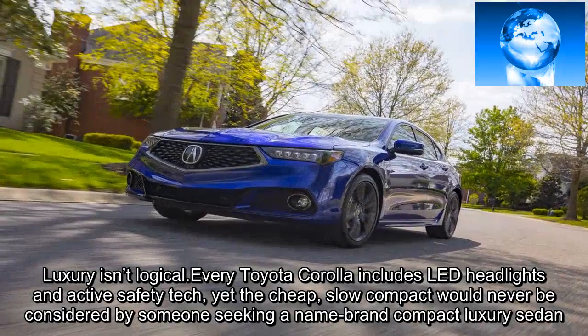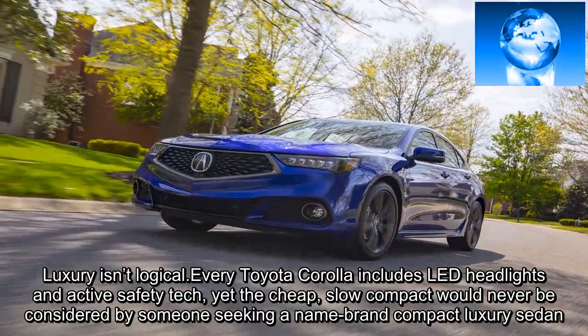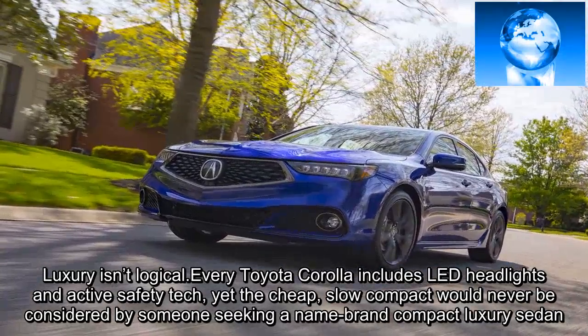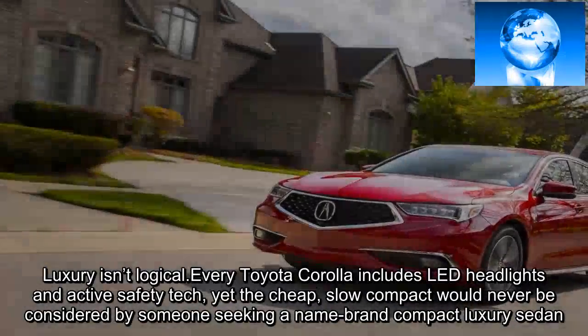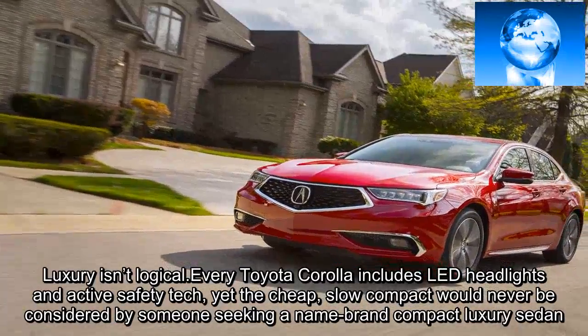Luxury isn't logical. Every Toyota Corolla includes LED headlights and active safety tech, yet the cheap, slow compact would never be considered by someone seeking a name-brand compact luxury sedan.